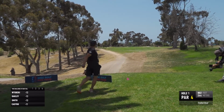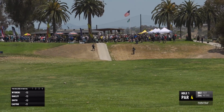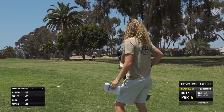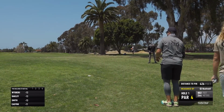Jordan Castro, I believe he's going to panic on this one. Let's see. Yes, that's nicely done there, Jordan. That really late flip makes sure that thing stays in the fairway central area, and he's going to have a really great angle into the green. 451 into a headwind. We got Chris Clemens on the bag for Eric Oakley. How about them apples?